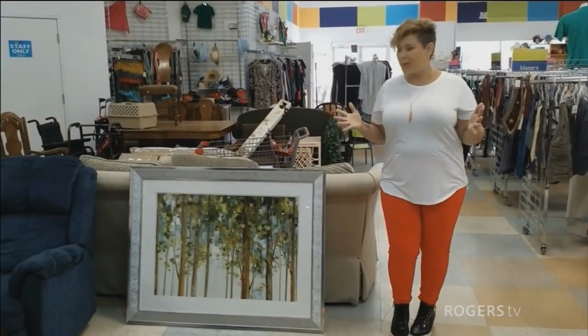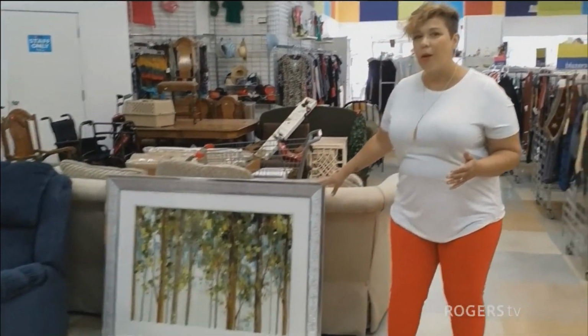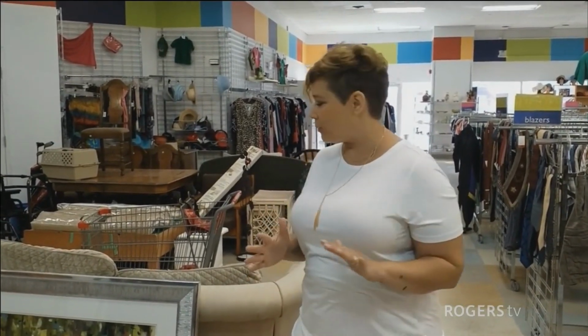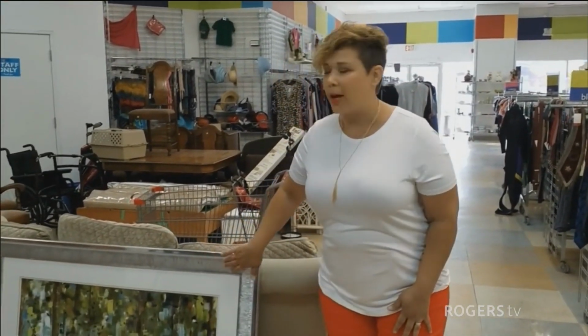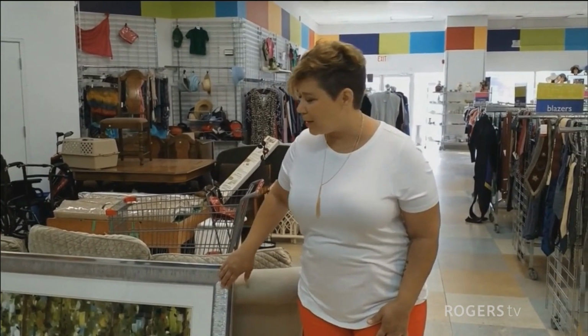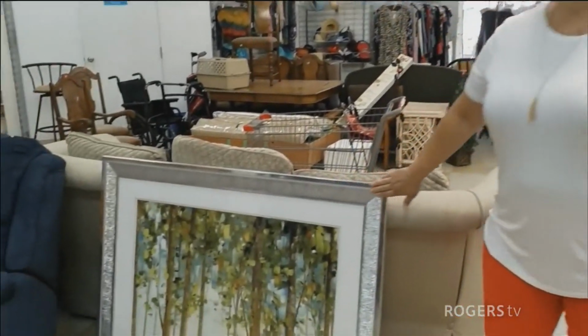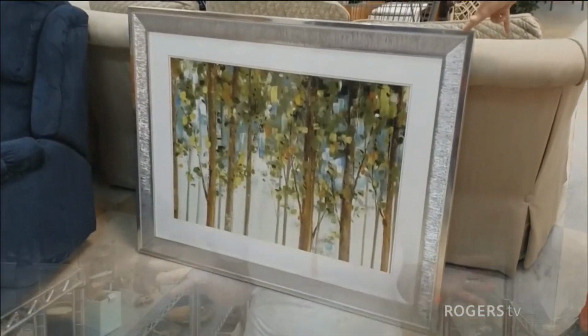Look what I just found. Look at this gorgeous piece of art. Whenever you go to your thrift store, make sure to hit some of the art aisles, because you'll be amazed at some of the stuff that you can find. And even if you don't love the frame, you can really easily paint it into something that's a little bit more updated or something that works with your own decor. But I love this piece of art. It might have to come home with me.